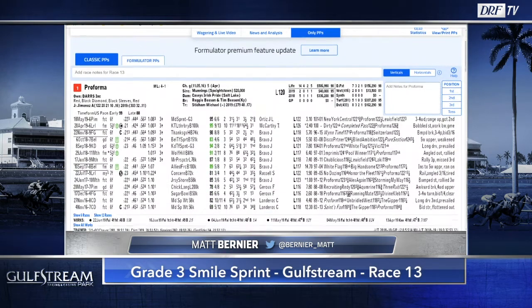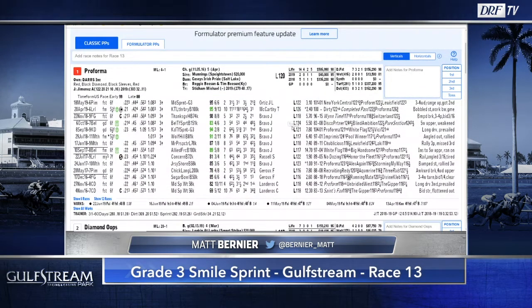The number 1 Pro Forma for Mike Stidham. I think this is a nice horse. I personally prefer him a little bit more on turf than I do on the main track, despite his overall record being better on the main track. But having said that, he did run well in that Maryland Sprint most recently and behind New York Central.